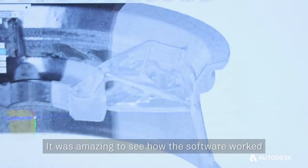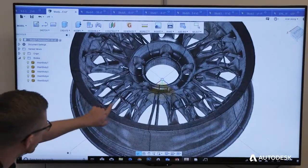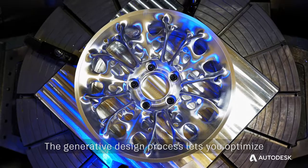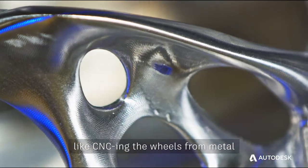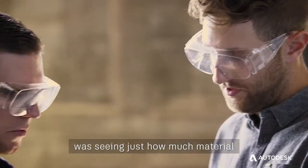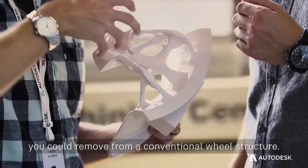It was amazing to see how the software worked and how quickly it worked, how just a couple inputs could get us literally hundreds of results. It was staggering. The generative design process lets you optimize for different manufacturing methods, like CNCing the wheels from metal or casting them from molten metal. One of the biggest surprises for me was seeing just how much material you could remove from a conventional wheel structure.